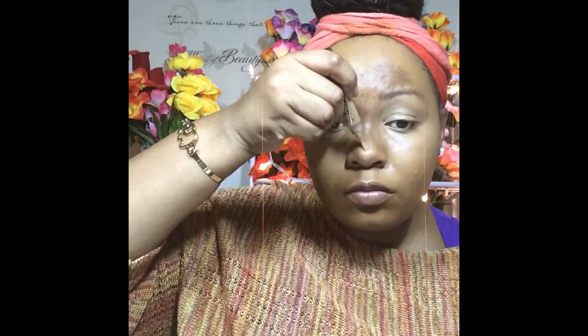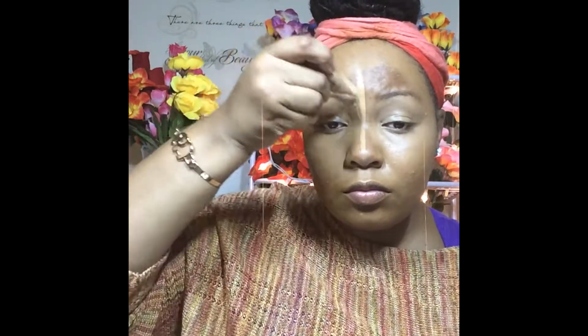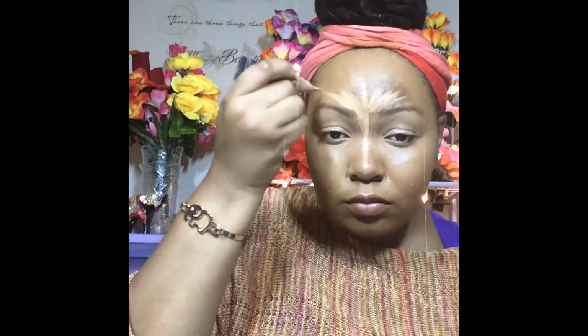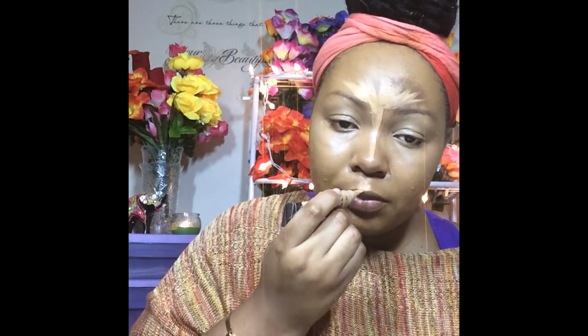But anyway, I'm going to take this concealer, and I'm going to highlight my nose, and I'm going to highlight my forehead just to bring a little bit of light to that area. As you can see, I didn't put any foundation there because I knew I was going to cover up that spot. And I'm also going to highlight my lips.